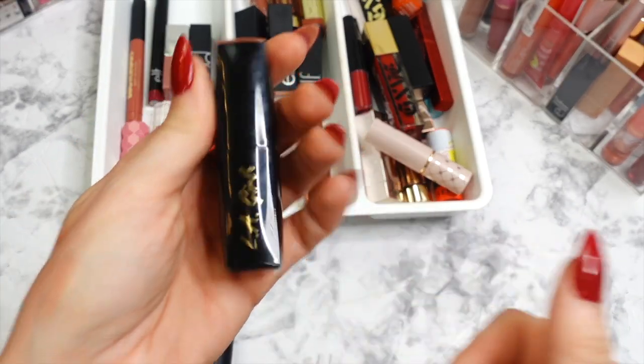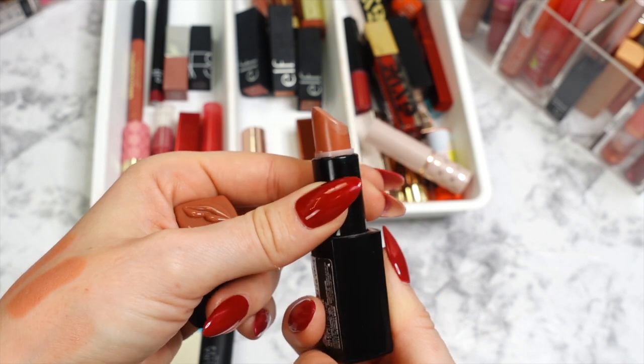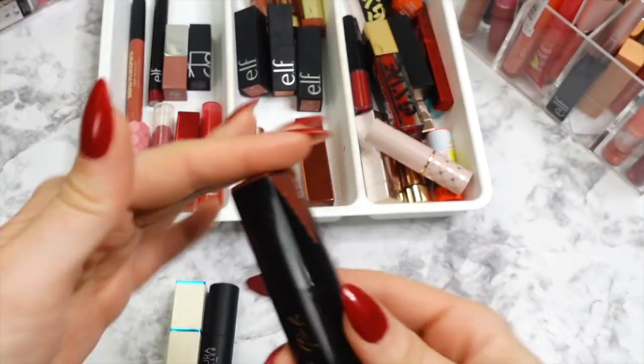This one is, again, one of my favorite lipsticks in my collection. Also one of the least expensive products, LA Girl Nudie. I wore this so many times in my videos. Look, this is all I have left. I have to swatch this for you. This is such a beautiful cream formula. It looks so beautiful and locks on lips. I love it. I'm definitely keeping.